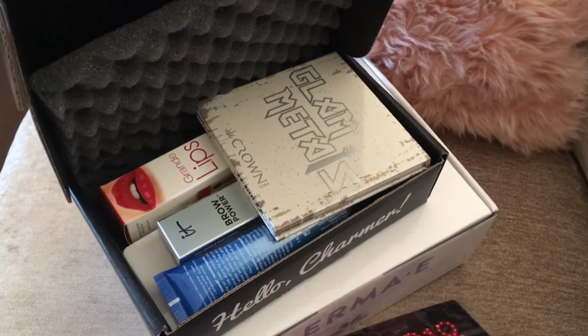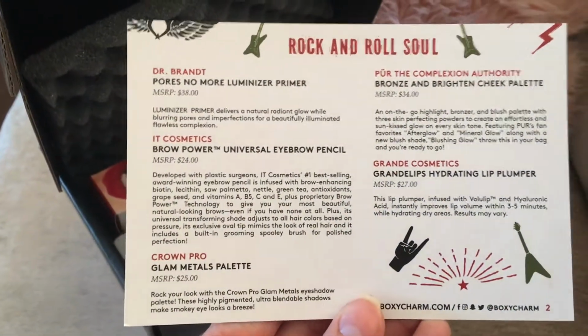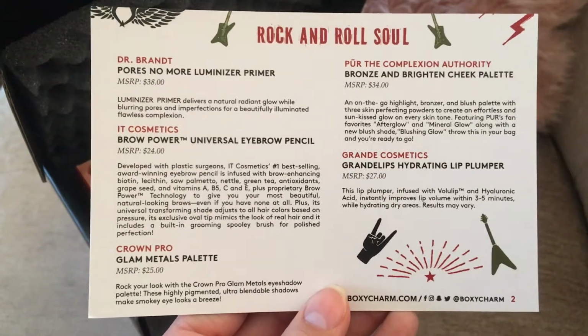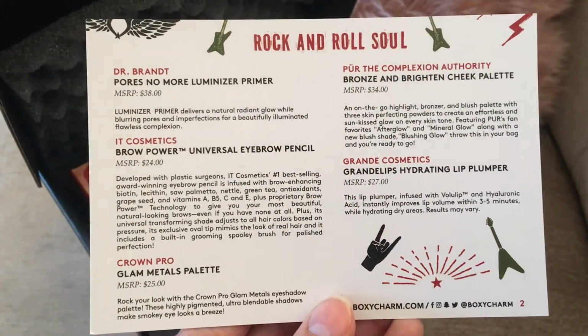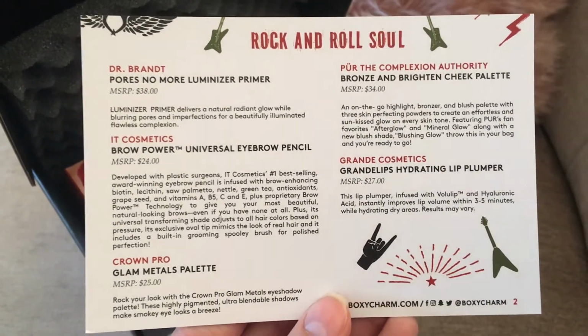So that was everything in my Boxycharm. Let's take a look at this. So that Pores No More primer was $38, $24 for the Brow Power, $25 for the Glam Metals, $34 for that cheek palette, which I don't know if that would necessarily be worth it, but I guess we'll have to see what it actually looks like on the skin. And then $27 for the Grande Cosmetics Lip Plumper.